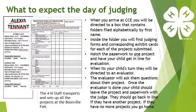I'm going to take the information from that and correspond it with a judging form, and you'll see that at the right. And under name it says Alexis Tennant Dear Canvas Painting. So in your folder you're going to match these two items together, the judging form and the exhibit card. You're going to take that along with the canvas painting and have your child stand in line.